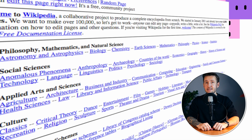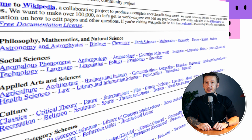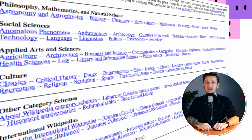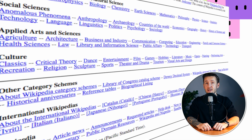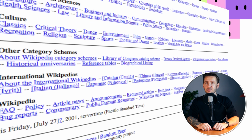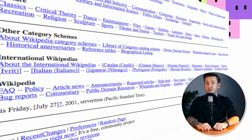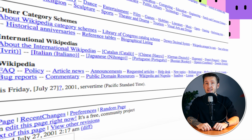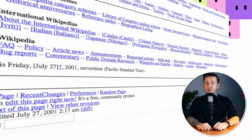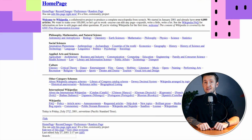Okay, let's take a step back in time to the very beginning of Wikipedia's journey, back when the screenshot was taken in 2001. What you are seeing here is a raw, unpolished version of what would become one of the most comprehensive sources of information in human history, and that simplicity, it's not just a sign of the times, but a deliberate product decision. When you look at this interface, it might seem bare bones by today's standards, but think about the challenges they were facing.